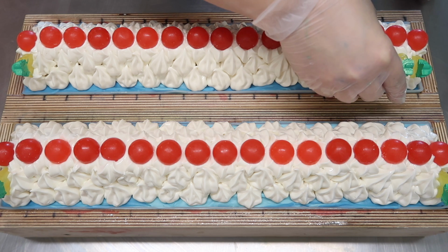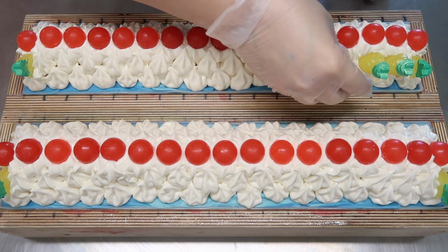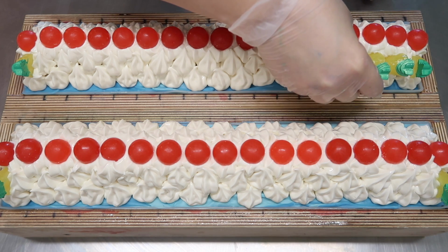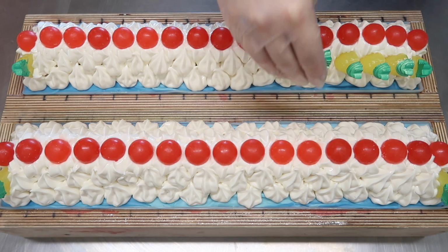I'm just gonna press them in gently, making sure that the soap frosting is really gripping onto those pineapples so they're not moving. I think I had them a little too angled. I think I'm gonna angle them up a little bit more.